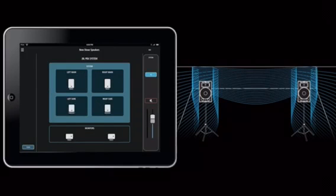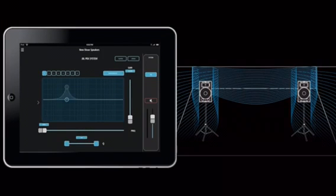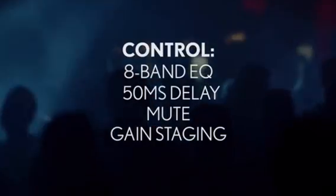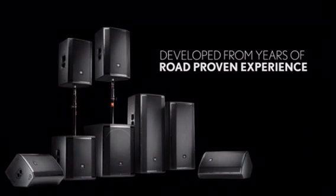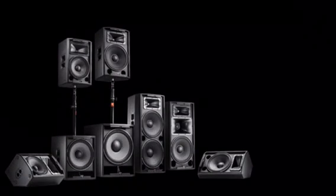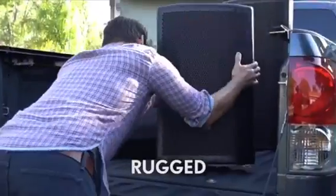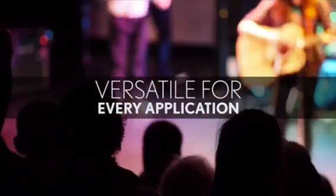Tune your system with the advanced 8-band EQ and speaker delay to reduce any acoustic problems with the room to ensure your entire audience hears the same great sound. Developed from years of road-proven experience to be lightweight, rugged, and versatile for all your application needs.